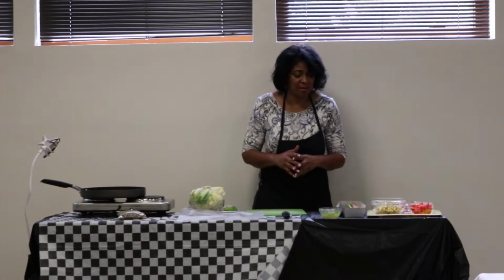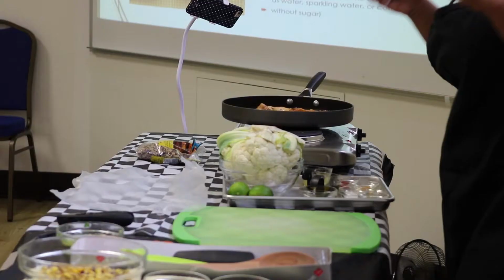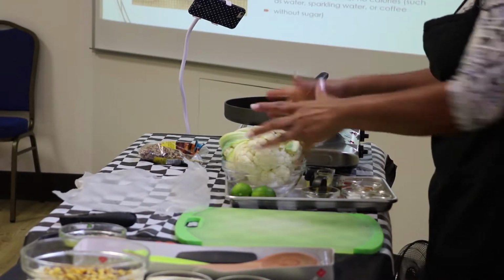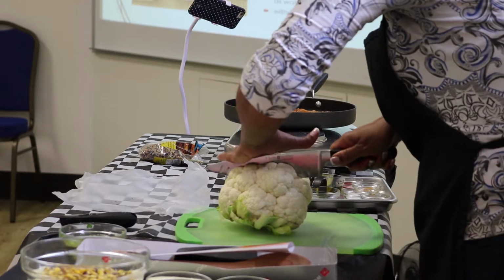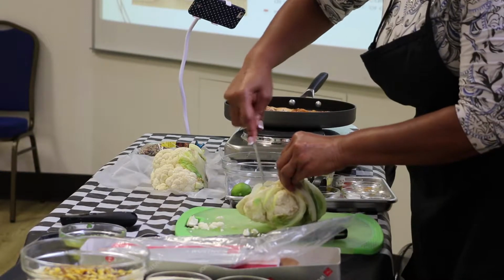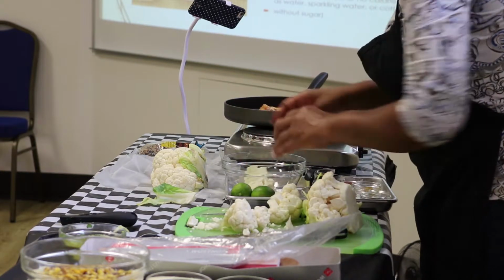How many of you all have ever roasted cauliflower? You heard about it. I wanted to make cauliflower rice, but actually taking a cauliflower. Once you have the head, just cut it down the middle. Make sure you wash your hands. See how it is? So you want to cut the little leaves from right around here. I think it cooks better when you just half it.